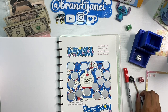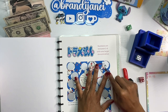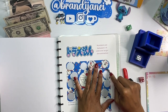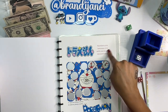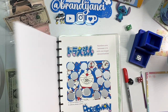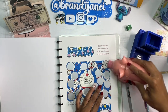Oh, this one's scary. Okay. Oh, I already did the 1 large denominator. So the rest of these should be fairly small. Very good. So we got a 4. I think the 10 is the 1 large denominator because it says everything else is between 1 through 6. 1, 2, 3, 4. That worked out perfectly. And let's clean that up.